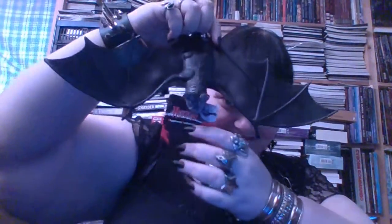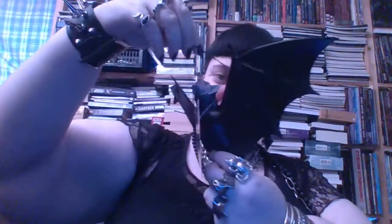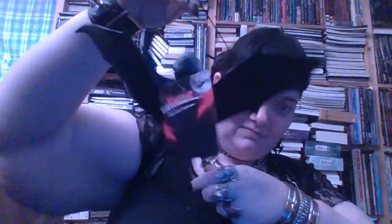And I got this bat that you can hang from the roof or on a wall. I think this was sort of a bit of a gag gift.